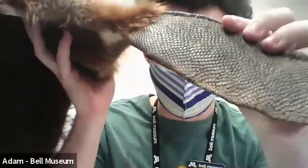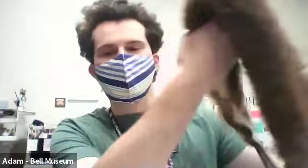Okay, so for those of you who guessed beaver, you are correct. This is a beaver pelt. And what I was showing you was the tail. There were a lot of really great guesses in there. I noticed a lot of animals that had scales. And the cool thing about beavers is they do have scales, but they're a little bit different than the scales that you'd find on reptiles or bird feet and other things.